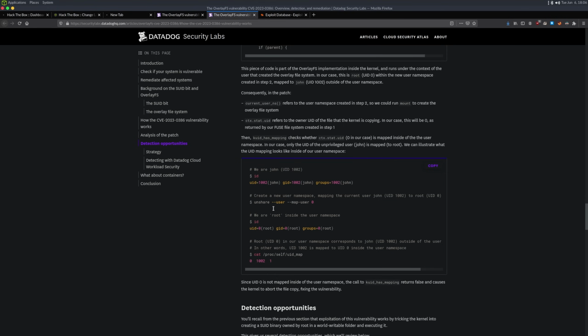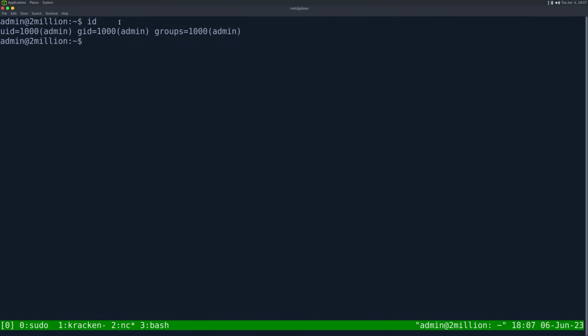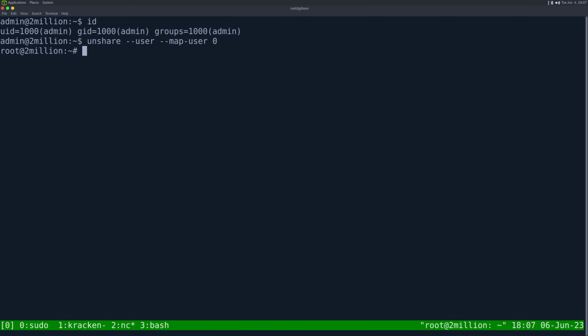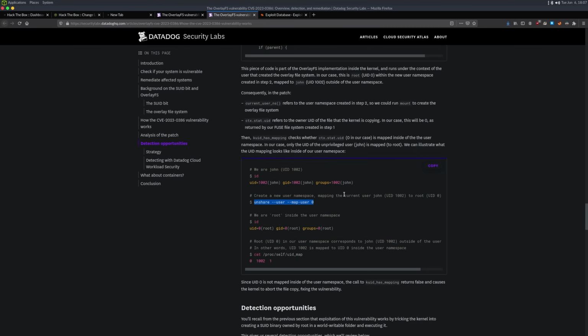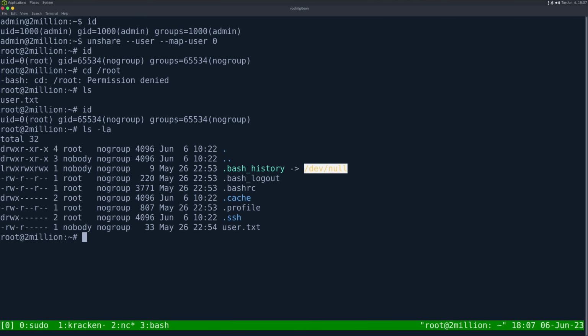So we're ID. So if I run ID here, admin, I'm going to run this command, unshare user map user 0. Wait, I'm root. Awesome. So that is not exactly the box, because I can't get into /root.